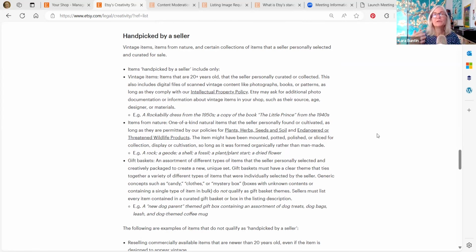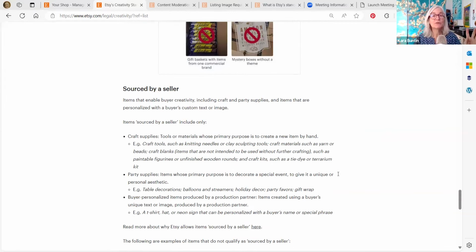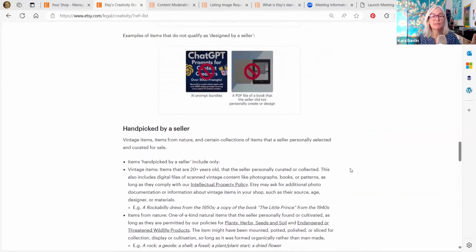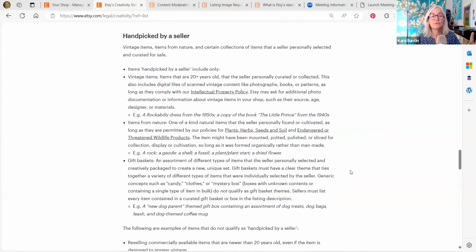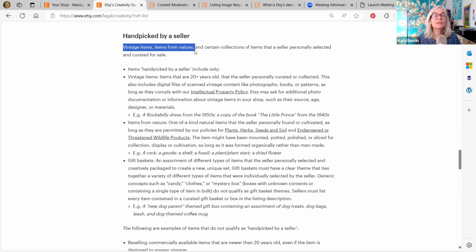Think of this as pickers, like American Pickers, the show. They're picking things, it's not sourcing. I know that a lot of vintage sellers use sourcing, but that is a different term that Etsy is using for something else. So handpicked by a seller does incorporate the vintage category. It's vintage items, items from nature, which would be things like rocks, crystals. I mentioned in a previous video, I bought sea glass from an Etsy seller once. So sea glass and certain collections of items that a seller personally selected and curated for sale.